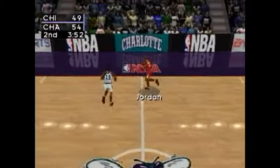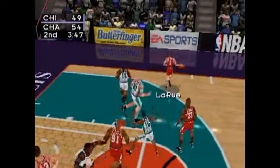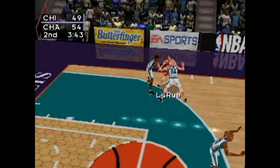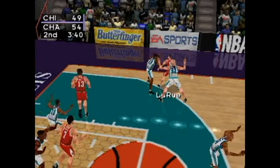Inbound pass to number 23. From the right side to number 5. From the right side to Longley with the J. Inbound pass for number 15. From the left side to Mason. From the top of the key to number 15. From the left side to Phil. Number 23 rejects it. Out of bounds. Chicago ball.